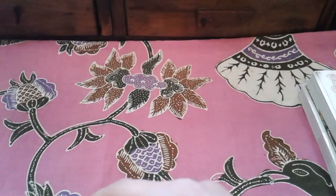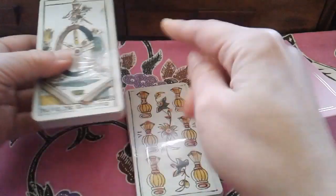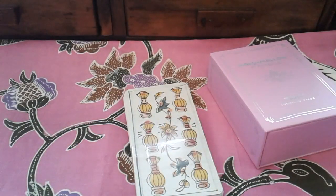Oops, sorry. We're having a particularly pink day today. And so let's take this out. Okay, that's a bit tight. Hold on, I will come back.